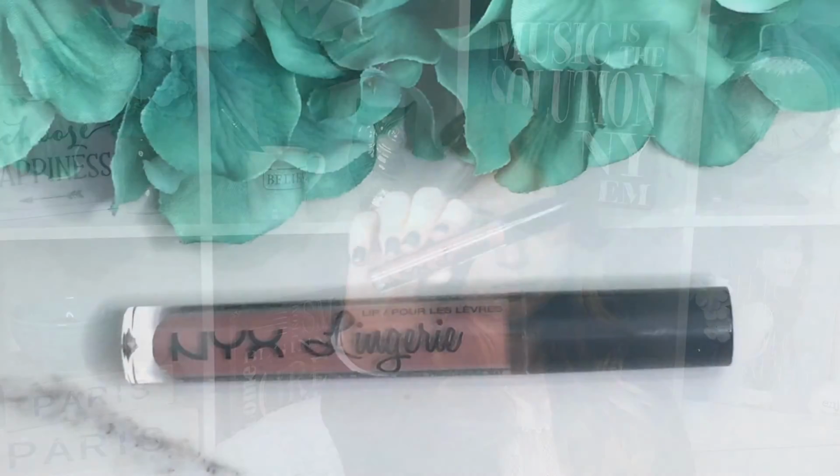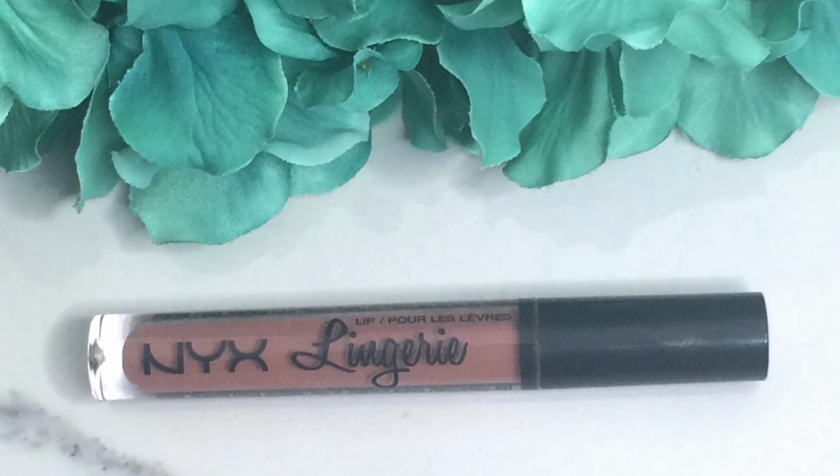It's now time for lippies, and I'm using one of my favorite products of all time by NYX Lingerie. It's in Ruffled Trim. I absolutely love this lip product as it will stay put all day, and I just love how the shade looks against my skin tone.